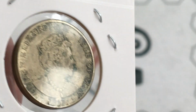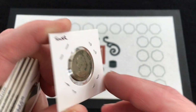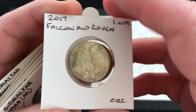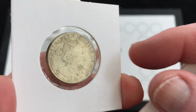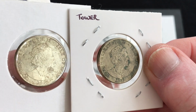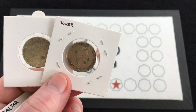Now this one here, I know the obverse is a little bit dirty, but there's actually two obverses for this one. Now I did have a look through my collection, and this is the one I've already got. And the difference is the portrait. You can see here it's very, very flat. It's what they class as low relief, whereas the one that Collects sent is the high relief. So it was only in 2017 on the £1 coin that that happened. So I don't have that one. I know that for a fact.